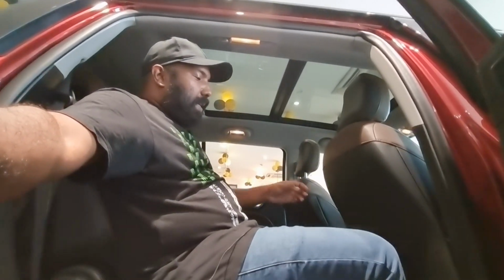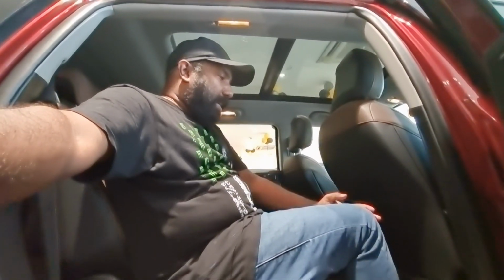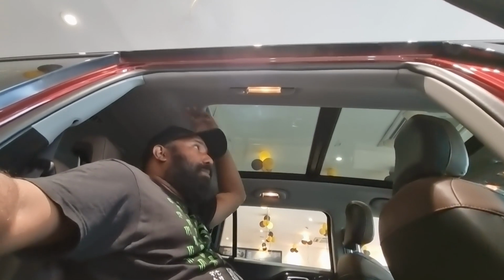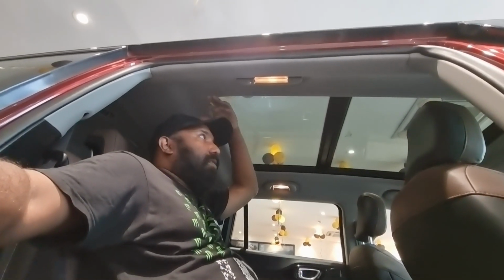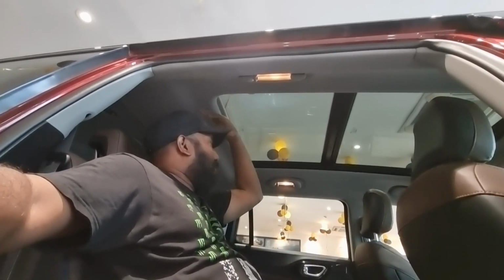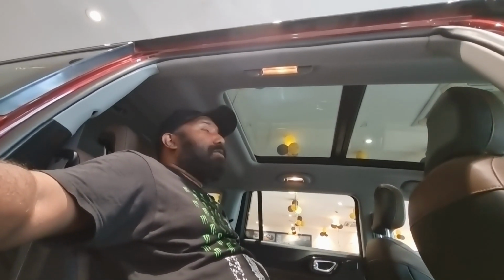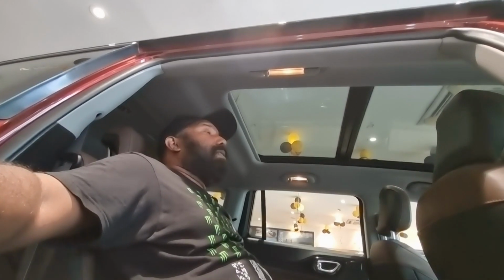Now, talking about the legroom, we have a sufficient amount of legroom. The seat is set to my height. Even the headroom is pretty decent. I'm around 5'7". For average height passengers, it's pretty decent. Even for up to 6 feet tall passengers, it should be okay. But beyond that, I'm a little doubtful.